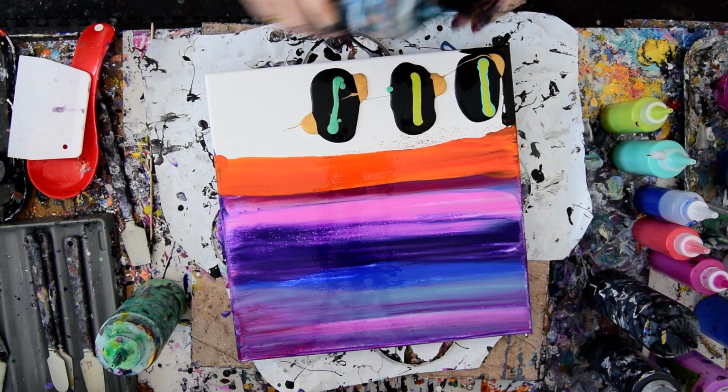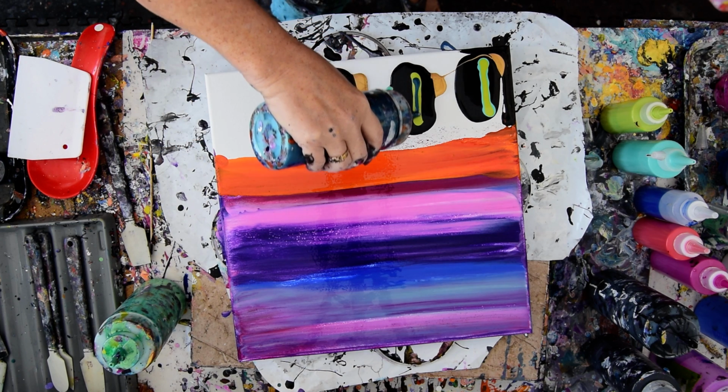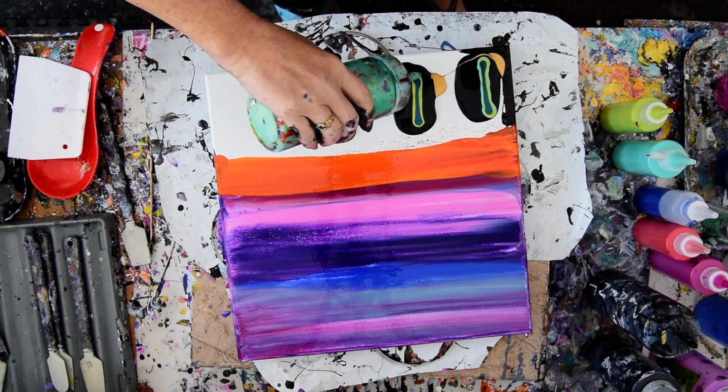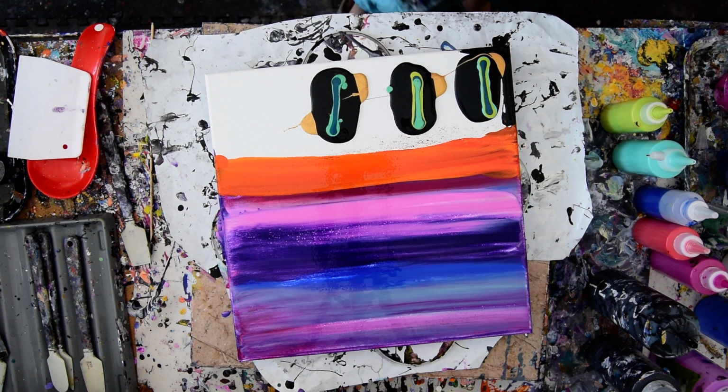That is a Folk Art color shift. This is an Art Minds. I don't think it's going to hurt anything. I don't know what's going to happen now, which is okay.